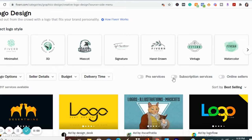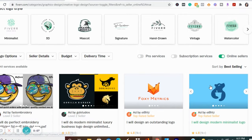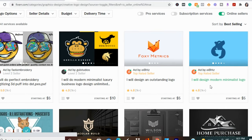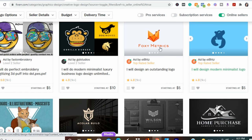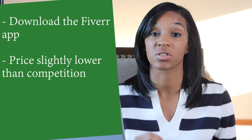Because Fiverr has a tool where you can actually filter by sellers who are currently online. And buyers may find this attractive, because they want to talk to someone who's currently online. And this could definitely narrow down the searches and get you found. So you want to make sure that you download the app. You also want to price slightly lower than your competition to get your orders quickly. This is only in the beginning. As you get more orders, you can gradually increase your prices.